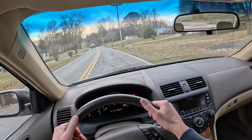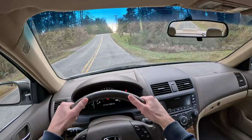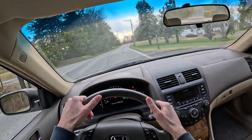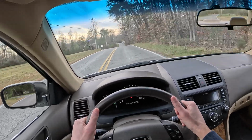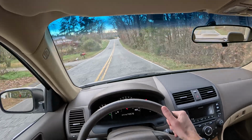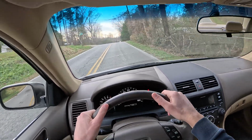What would you rather have? An older Accord like this, or would you rather have a Camry for daily? With the Camry, you are going to get better reliability. You're not going to have the timing belt. I believe you have a timing chain with the V6 Camry, so you have that. If you're doing a lot of driving, 20,000 miles a year, then I would go with the Camry. If you're doing less driving, 10, 15,000 miles a year, then you can't go wrong with one of these.